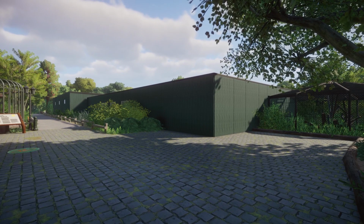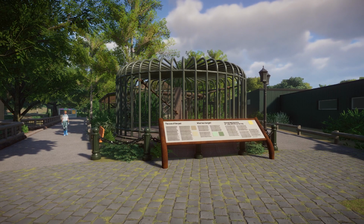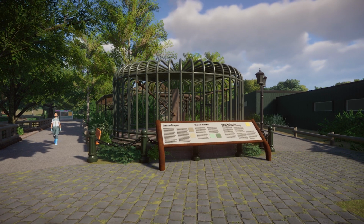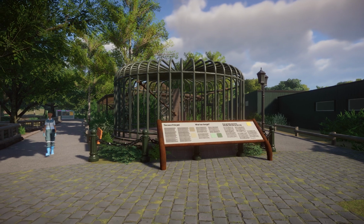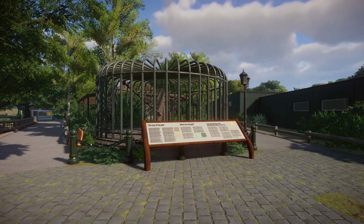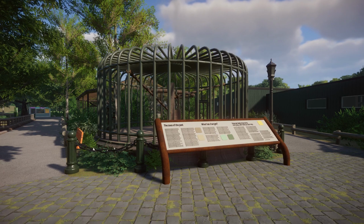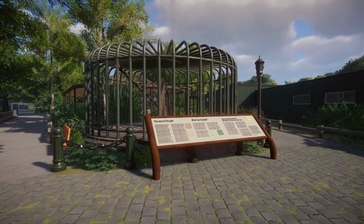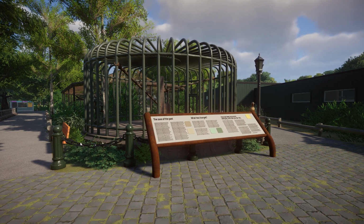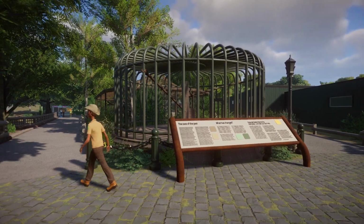Over here I have an unfinished building, so let's not look at that. And then I have this very old cage. I wanted to show off the bad past of the zoo. So this is a cage that you would find in the early days of the zoo where they would keep, I don't know, monkeys or something. Today it's just for education. There's no animals in here. But I made this sign for the guests to read about how animal welfare has changed over time and how we still improve every day.